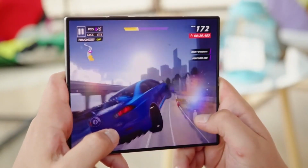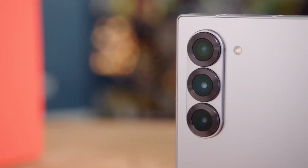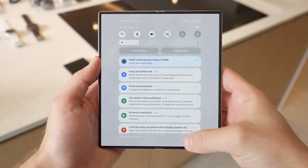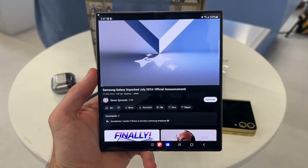And when July hits, Samsung won't just launch a new phone. They'll launch a new standard. So buckle up, because this isn't the end of the wave. This is the moment the wave crashes and changes everything.